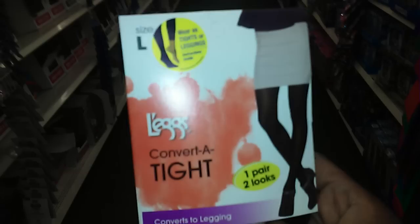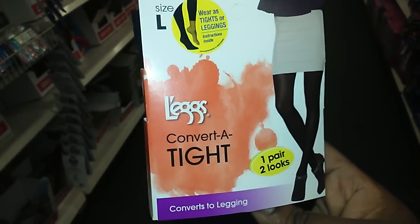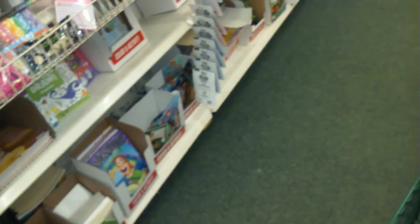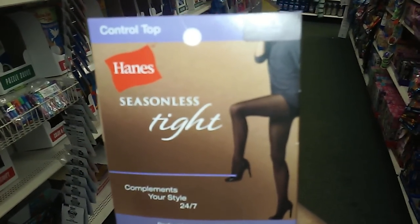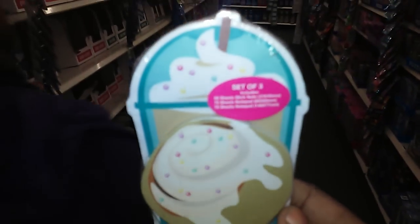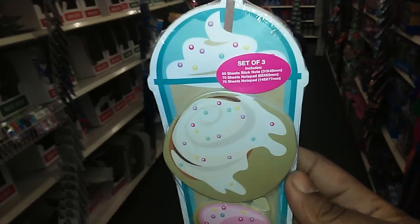I actually came out here for this right here, but not these. The ones that I showed you in a video earlier. Okay, so these are the ones that they have here. Then they also have them in pink. Let's see. Okay. And, okay, here's another one. These little sticky notes. And I think it's some more of these up front that I have to show you guys.